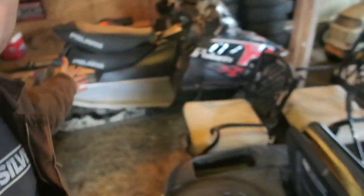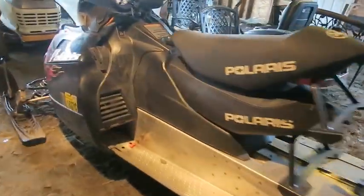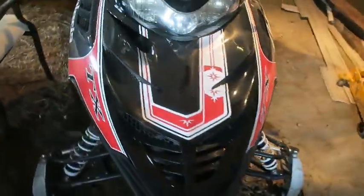Here we are. Alright guys, check out what I just bought right here. Bam! So let it focus. This is a 2009 Polaris 550 shift. Look at it. It's got the retro graphics. Yeah. So the deal is, it needs to get running again, but I trust the dude.